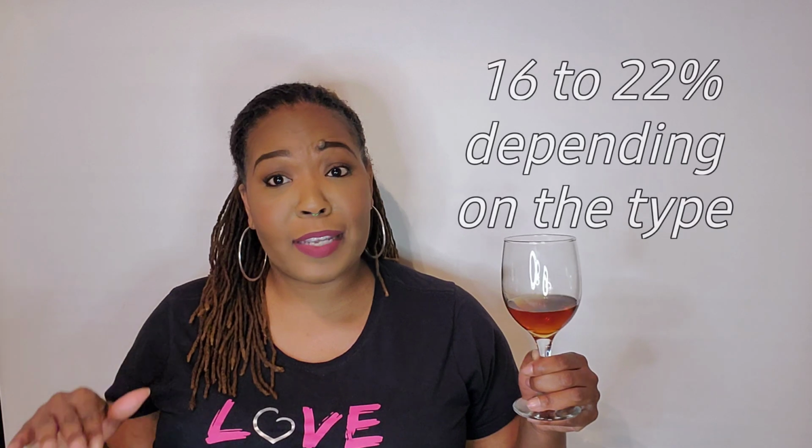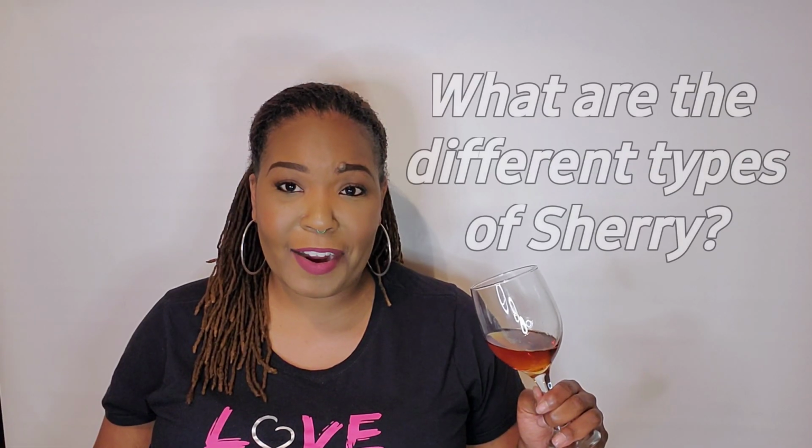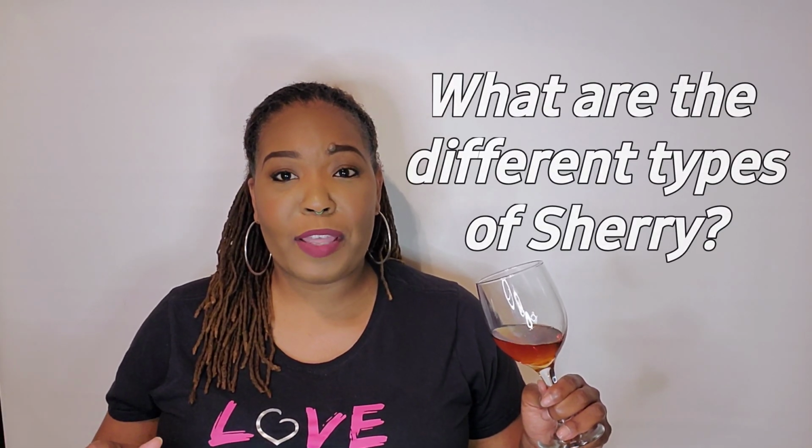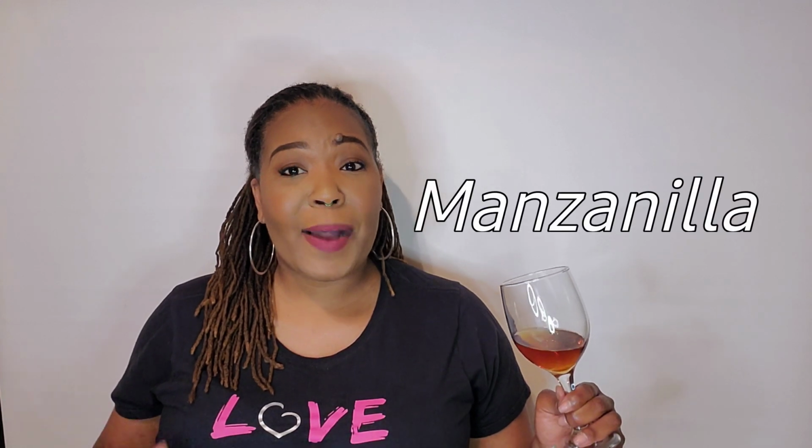Like I was saying, sherry is a fortified wine, which means that the alcohol content is sky high, all right? So we're looking at 20% alcohol content in your average sherry, okay? So there are different types of sherry. I'm going to start with the lightest and the driest up to the boldest, okay? So we have Fino, Manzanilla, Amontillado, and Oloroso, which is what I have in my hand.